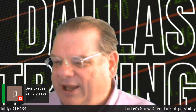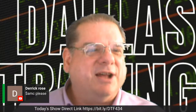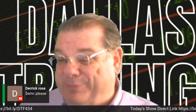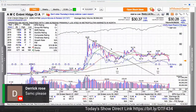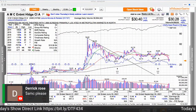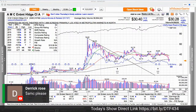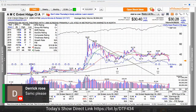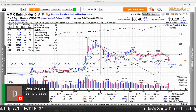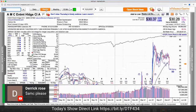All right, AMC. Talking about meme stocks here. AMC. I probably should have made more money on this one than I did, but at least I got a little bit of money on this one. I kind of was playing follow the leader here. It's still above the reversal line, so that's good. It's fallen down to the 200-day line, but it seems to be gathering some strength once again. It seems to have definitely tested the 200-day line. That's a good thing.